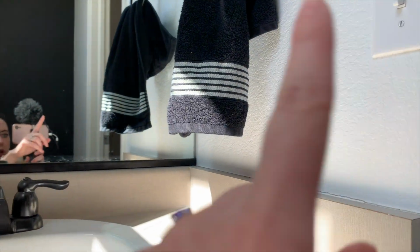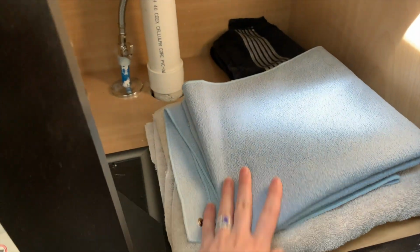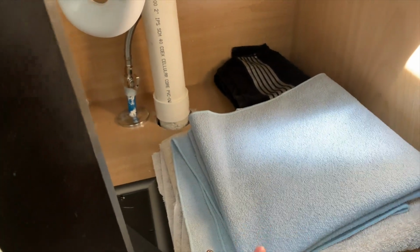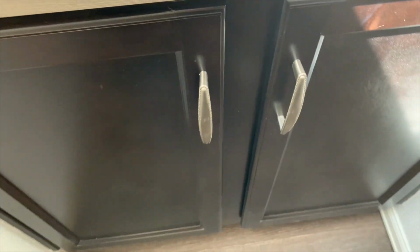I have 2 because one will be in the wash and then that one will be hung up. And then these are sort of like junk towels. If anything spills, if the toilet overflows, whatever. And they just get kept there. So that's pretty good, pretty boring.